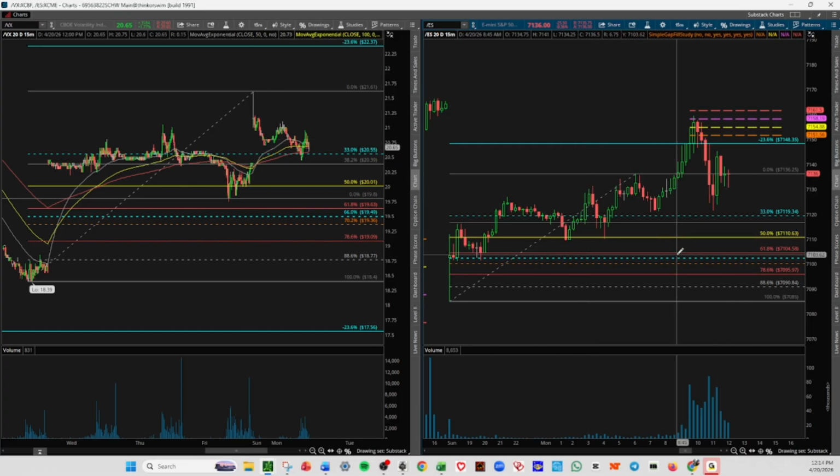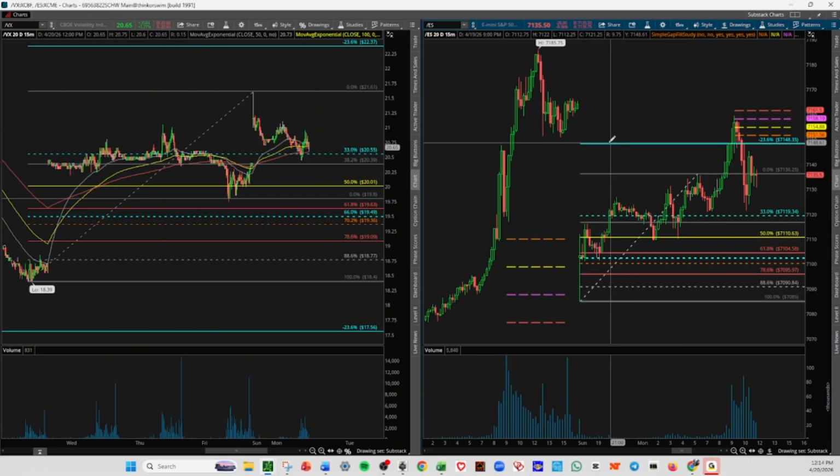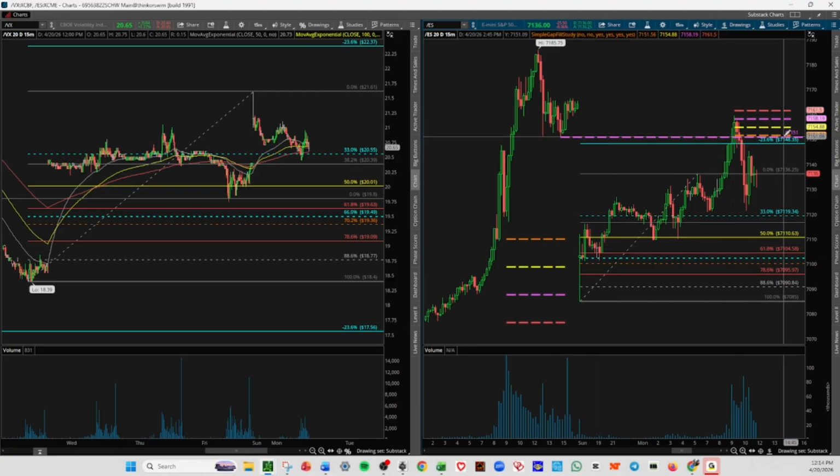And when we look at other gaps, what other gap was filled? The gap from Sunday night open was filled at 71.51. So that was kind of my line in the sand. We broke underneath that, never looked back, and never filled that gap as of right now. It's 12:14 in New York.